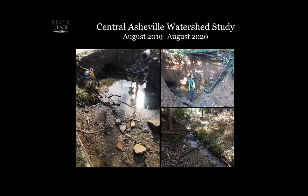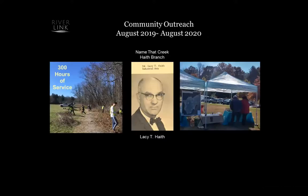So how do we go about reaching these project goals? Well, the Central Asheville Watershed Study began in August of 2019, and this has been a year-long study where RiverLink, our project team, explored the watershed, looking for water quality issues and opportunities for restoration and to address the issues that we found. So we collected water samples in the 3 streams. We also conducted extensive community outreach.